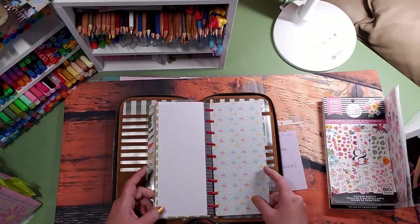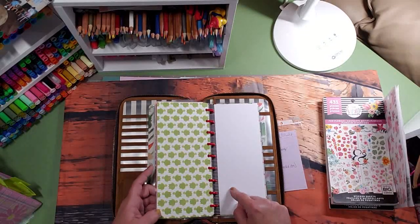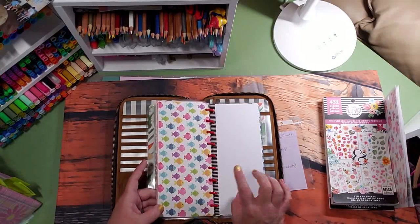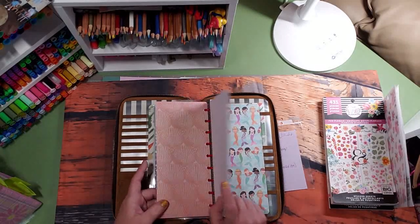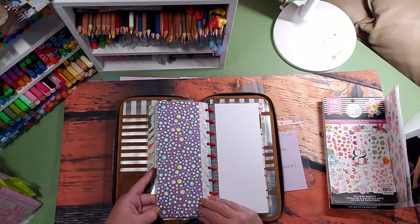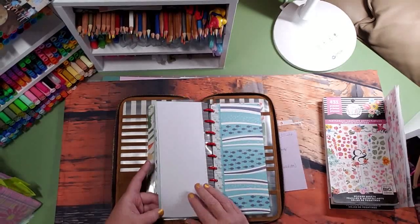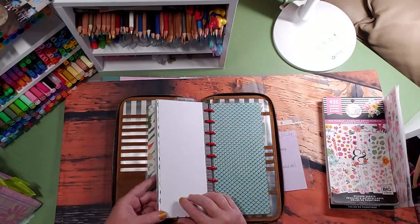Okay? So that's a quick little flip through. And I just have the dot grid paper in here. That's a quick little show and tell flip through of this cute little Recipe Nook planner of mine. I adore it. I love it. I think that the kitchen is the heart of the home. So there's that. It's very comforting to me.